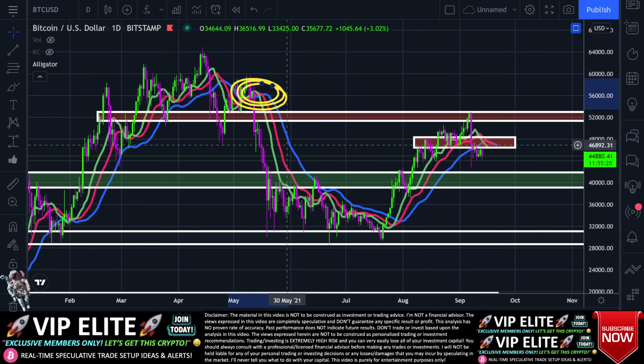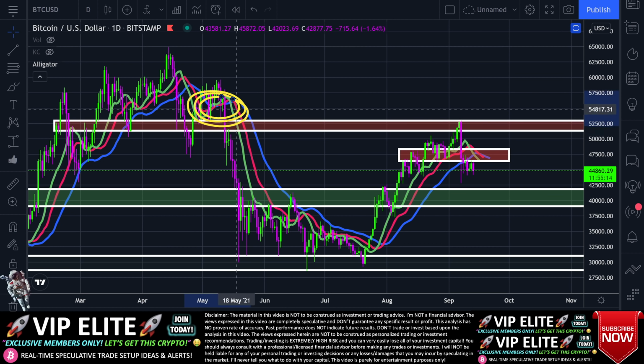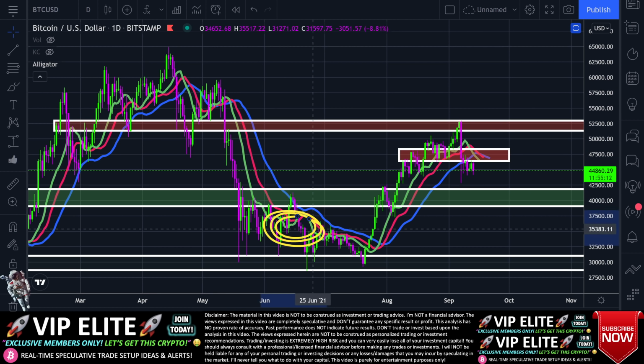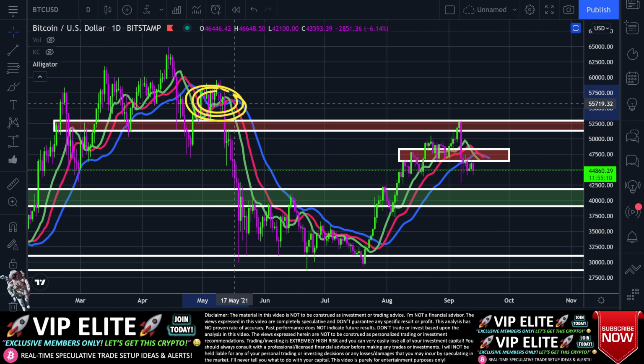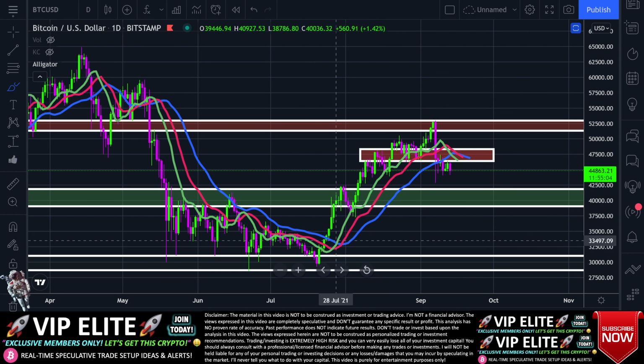The signal for this indicator is the green line crossing below both the red and the blue, and the price action closing daily candles below the line. Okay, so you can see we had that there. Then we had our bullish cross down here. Quite the opposite. The green line going above the red and the blue. Price action trading above the band. Right down here, it led to a pump.